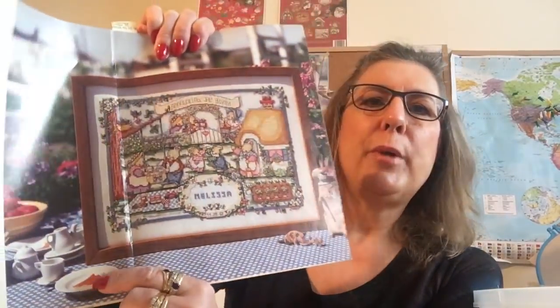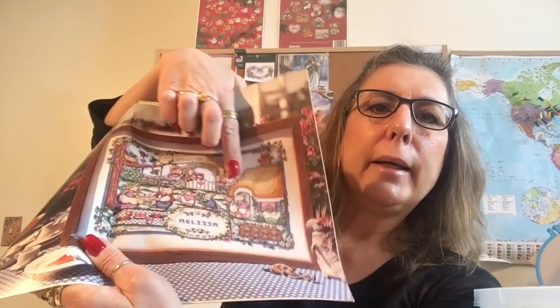Probably because this magazine just gets put into the pile of all these magazines. So when I found this, it's got little bunnies on it with hats, and the one little bunny's got a broom, like cleaning up. They're pushing a baby on a swing there.